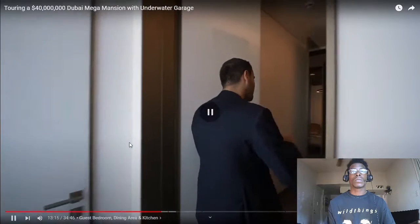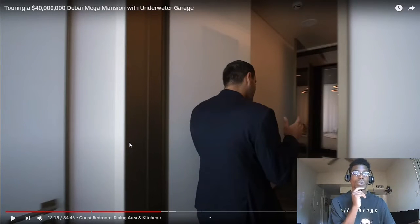Now coming here, we have another. I really like how tall those doors are. Those doors are really tall.